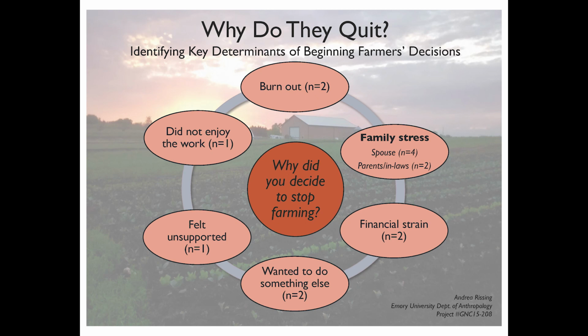Of course, the decision to stop farming is complex and multi-layered, but after analyzing my interview transcripts, I did my best to distill everybody's story down into one big reason to answer the question, why did you decide to stop farming? In my sample, family stressors turned out to be the most common reason given.